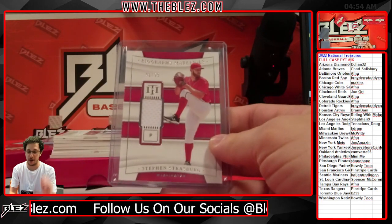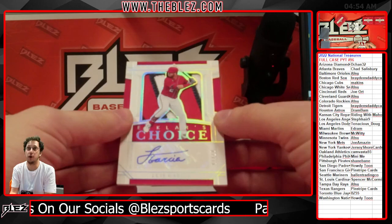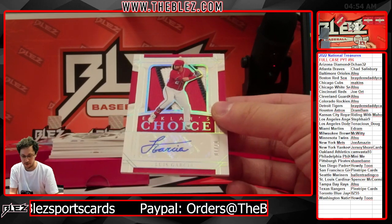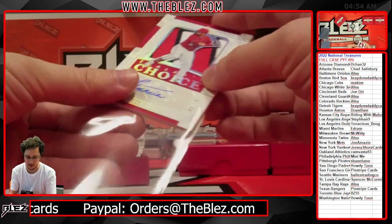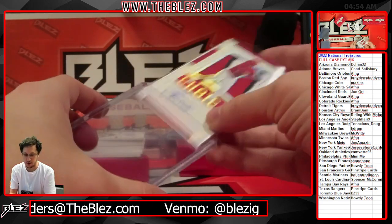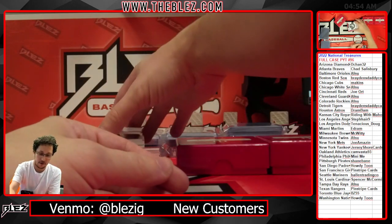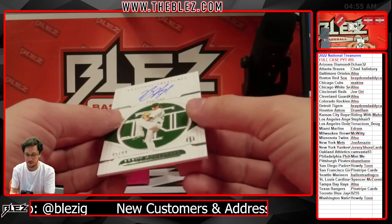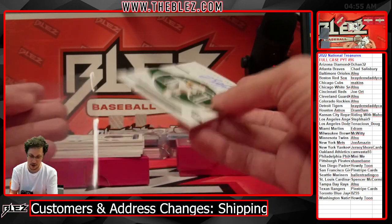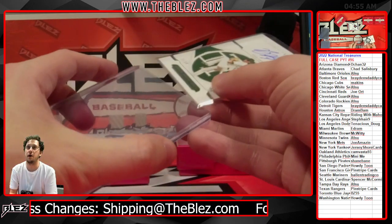The next card is to 10. It's Eckler's Choice. Luis Garcia, 7 out of 10. He signs it El Garcia. It's going to the Nats. Brent Honeywell, what a name. 95 out of 99 on the auto for Oakland.